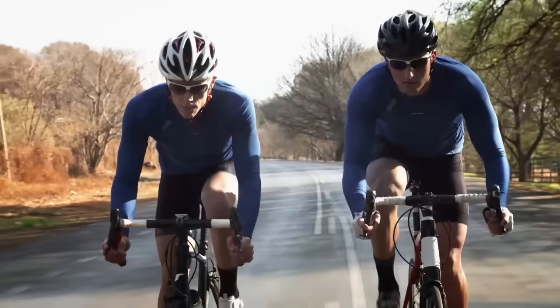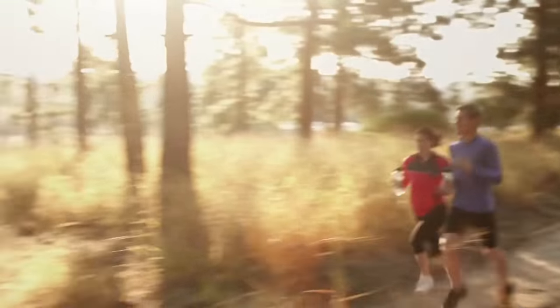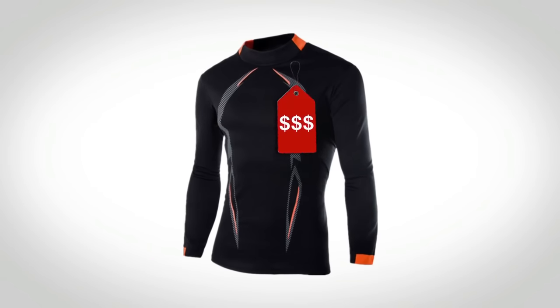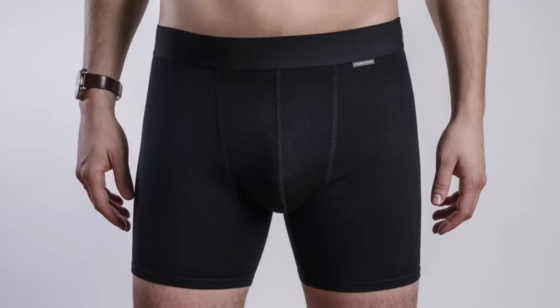Until now, Merino has traditionally been used for sporty-looking, high-performance activewear, which means it's not the type of stuff most people would want to wear outside of the gym. It's also really expensive. We took all the benefits of Merino and used it to create stylish staples that fit and look great for everyday use.